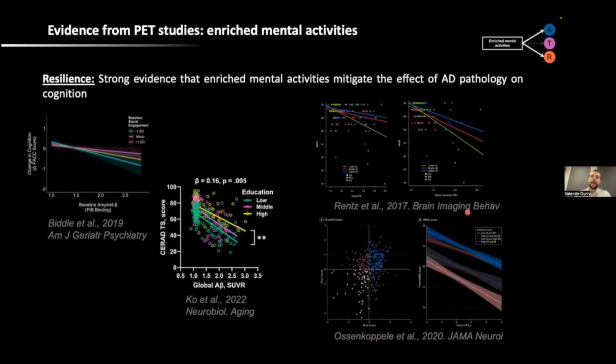Then for resilience, there's also strong evidence in the literature that enriched mental activities mitigate the effect of Alzheimer's disease pathology on cognition. So individuals with enriched mental activities can maintain their cognition much longer than individuals with low mental activities. For example, as you can see in the middle graph, individuals with higher education in yellow tolerate much more amyloid burden and can maintain their cognition much higher than people with low education in green here.